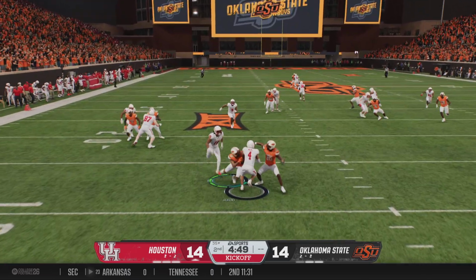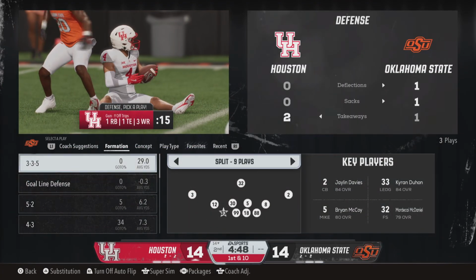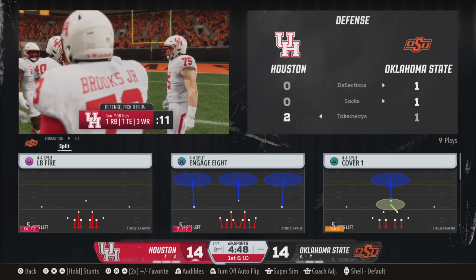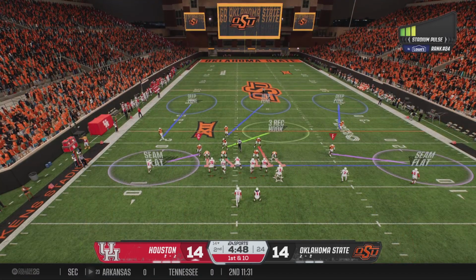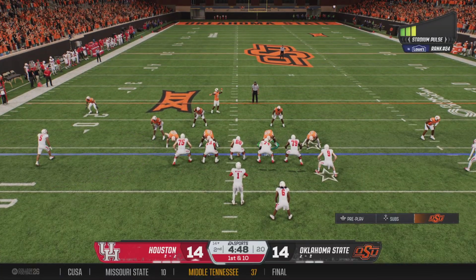And he'll bring it out of the end zone. And the returner goes down. Houston sending the offense back onto the field. Last drive ended with a pick. Vitally important to take care of the football this time.